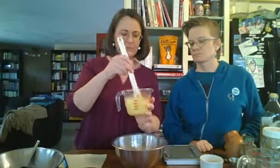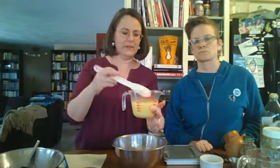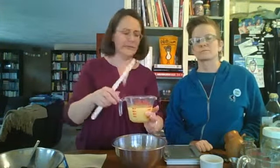Okay, so once this is broken up and you can see that the yolk is incorporated, we're going to dump it all in all at once and mix. You guys notice I don't have the stand mixer this time, and it's because it's a small batch and you don't need it for that. Even if you don't have a stand mixer or any kind of mixer, you can mix it by hand. You're just going to have to be fast and quick about it to break up any lumps.